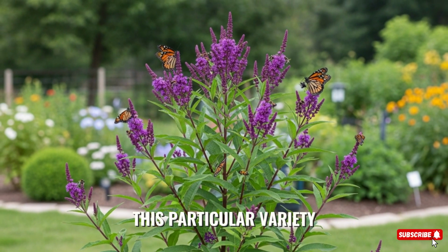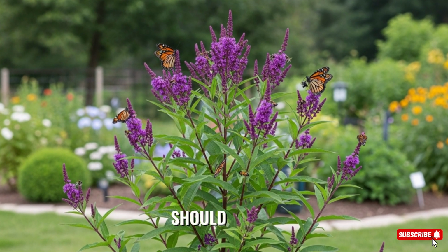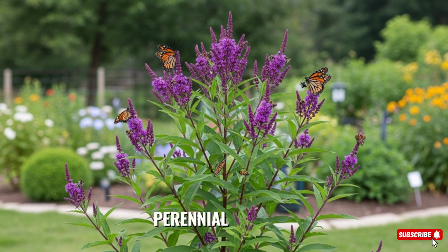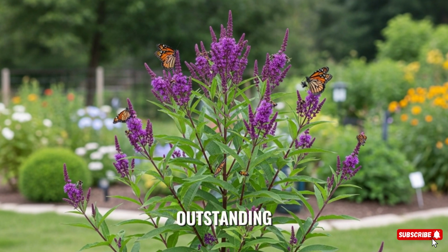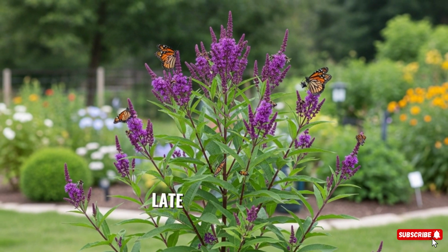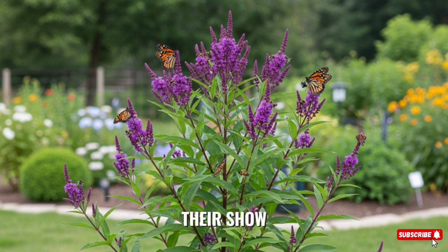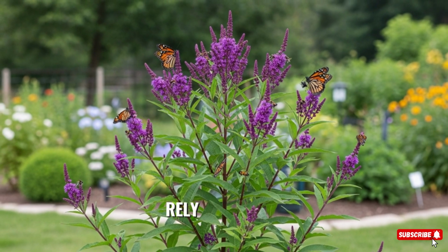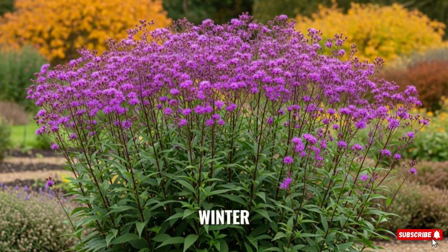This particular variety is called Summer Surrender, and it exemplifies why native perennials should be the backbone of every gardening strategy. I established this perennial just 1 season ago, and the performance has been absolutely outstanding. What makes Vernonia particularly valuable is its role as a crucial late-season nectar source for pollinators when many other flowers have finished their show. Monarch butterflies, native bees, and other beneficial insects rely heavily on perennials like this for their autumn migration and preparation for winter.